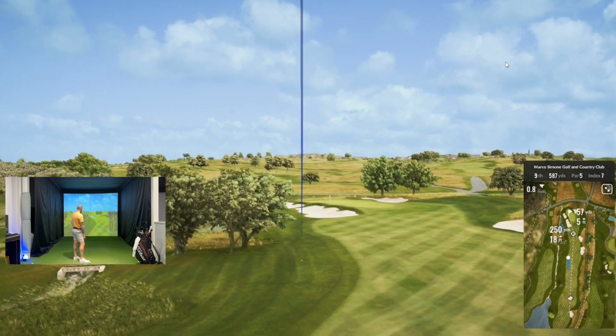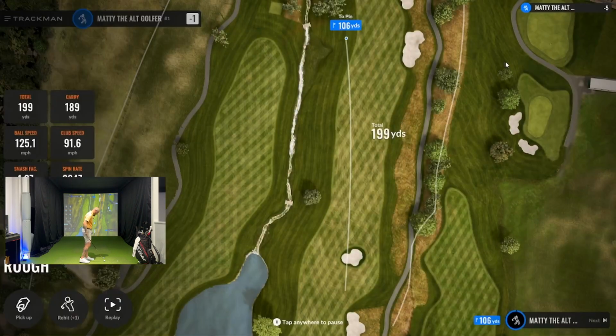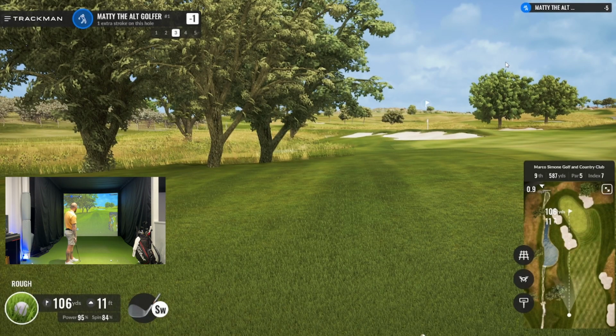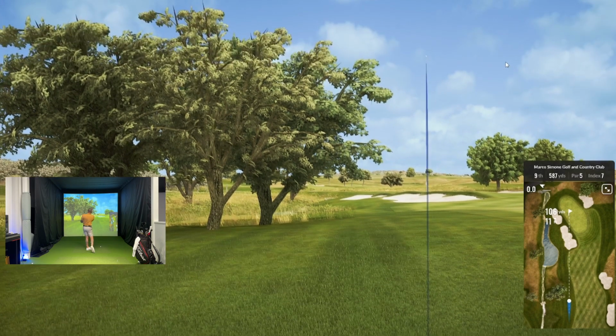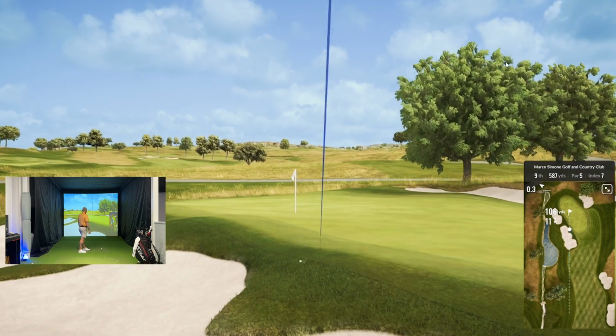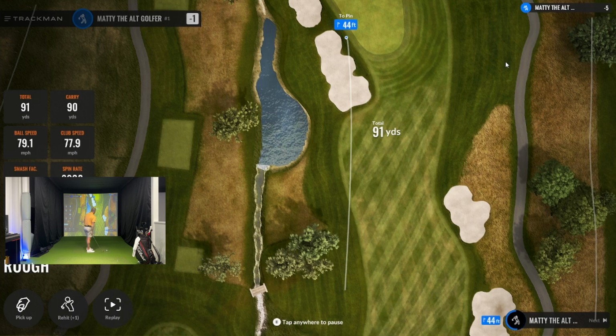Yeah, a little bit left. That was all me on that one, I think. Where I wanted it on the yardage. 106 out there, the deep stuff. I think it's going to be an A wedge. I think that's got enough on it. No, I didn't think so. That was a 105 swing off a good lie.